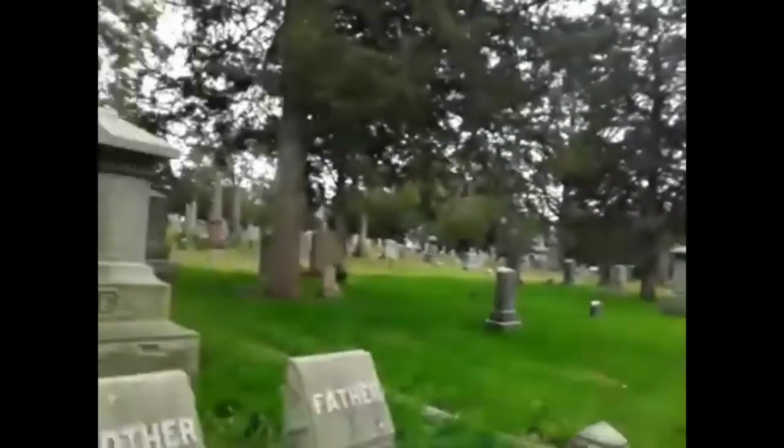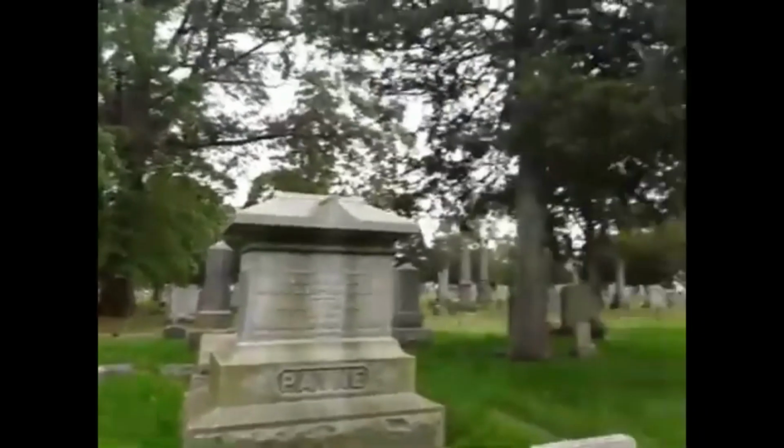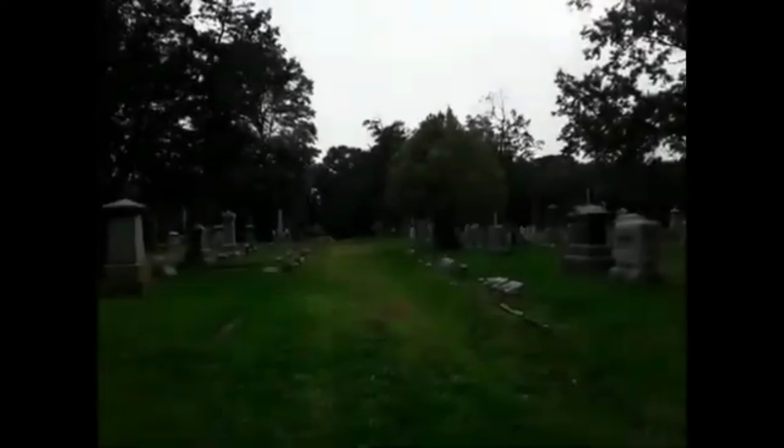Yeah, it's just getting kind of humid. It's supposed to rain, but not really till like 1-2 o'clock in the morning. Yeah, I really, really wanted to come out to the cemetery. I don't know if there's anyone famous here or not. There could be, but I really don't know.